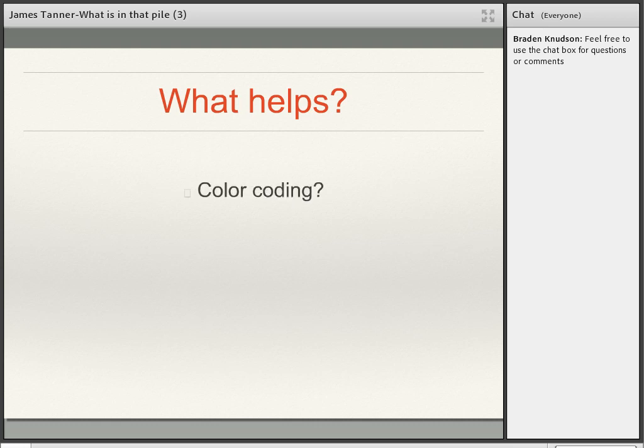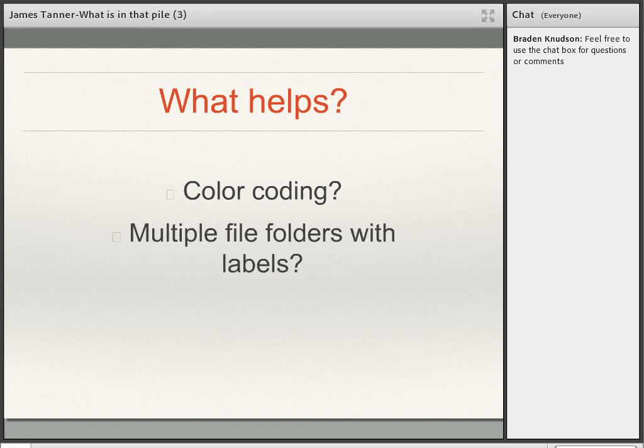Okay, so what helps? What is it that helps us to get organized? Does color coding help? I can look online and see dozens, perhaps hundreds of different, very detailed schemes for color coding documents. Secondly, how about multiple file folders with labels? That sounds like a really good solution to everybody's problem. Labeling and putting it in. My question about file folders and color coding and genealogy is pretty interesting, because my question here is how do you show relationships with your color coding and your file folders?